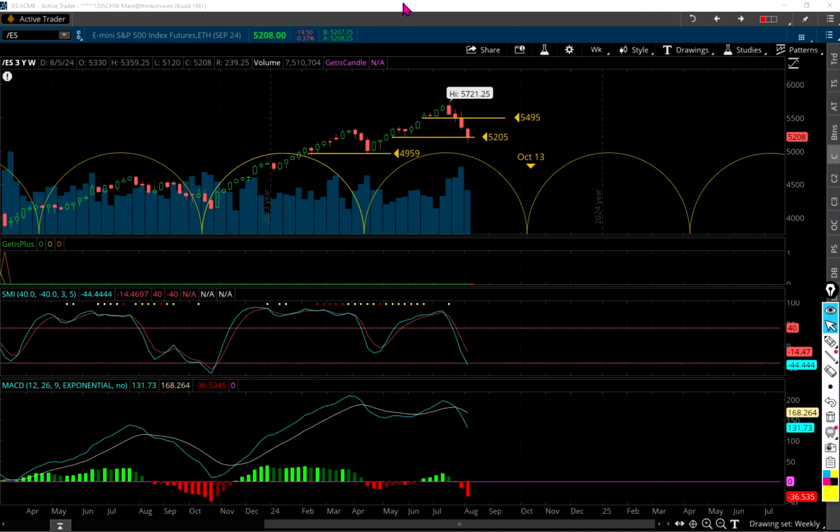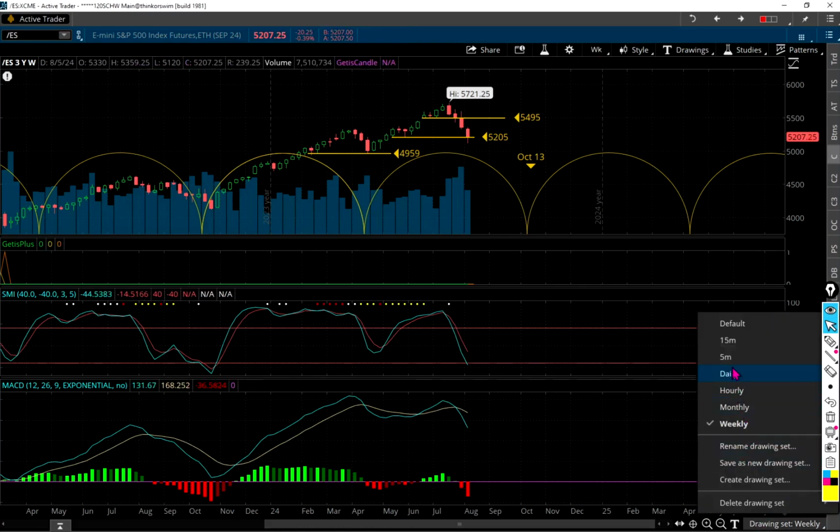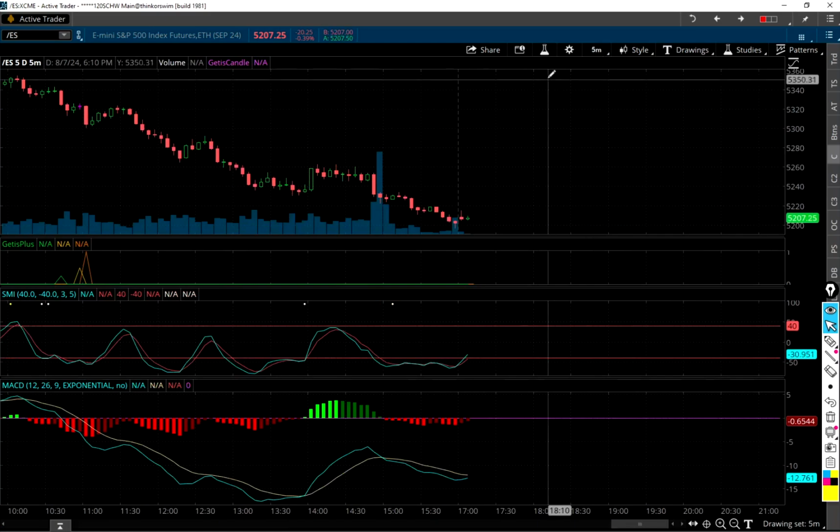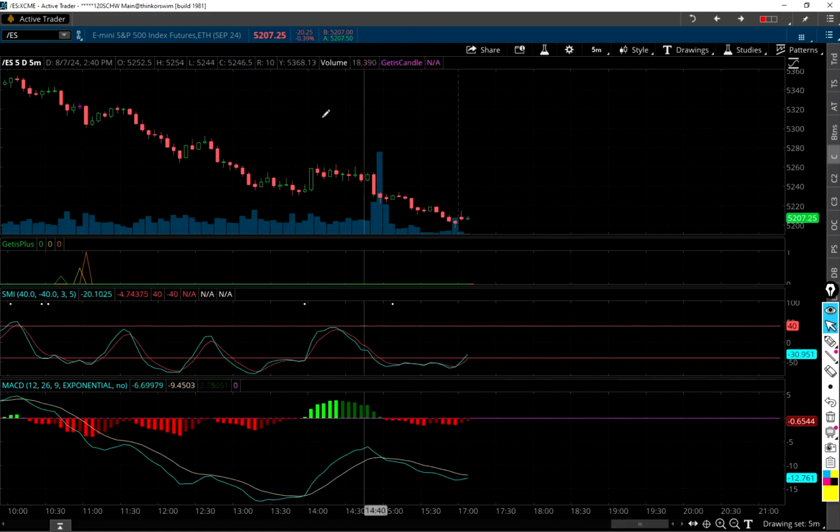All right, let's look at the intraday charts. Okay, let's switch over to those. We'll look at the 5-minute first and then the 15-minute and see what's happening. Let me turn on the Get Us Plus indicator. Okay, the Get Us Plus indicator is already on.